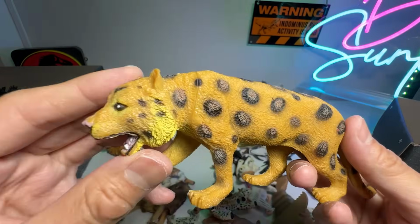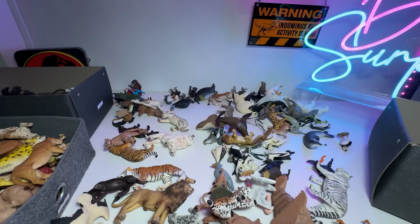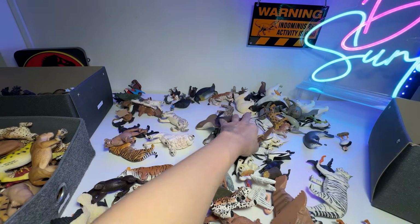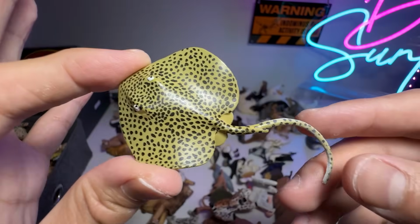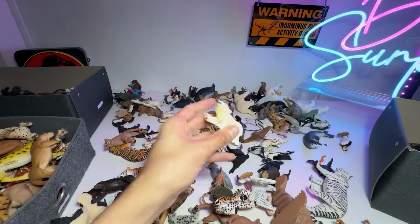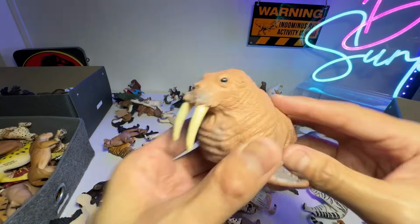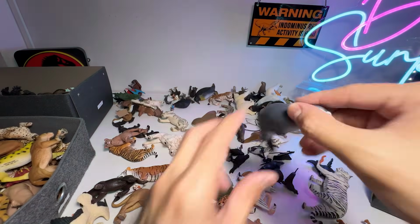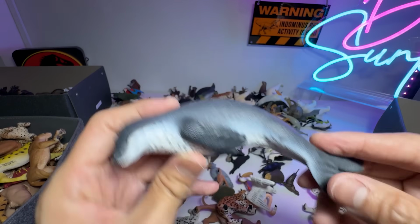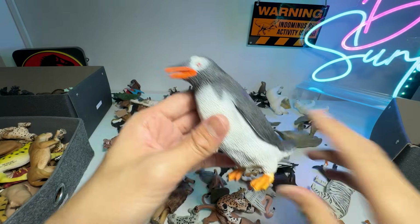A big one. This is a weird looking big cat. I don't really know what it is. It seems to be a leopard. And here a small little ray. Polar bear cub again. We have plenty of polar bear cubs. Another huge walrus with 2 huge tusks. And here with a leopard seal. Leopard seal can be quite aggressive when provoked, especially.